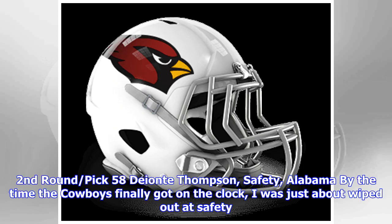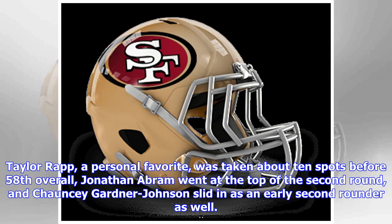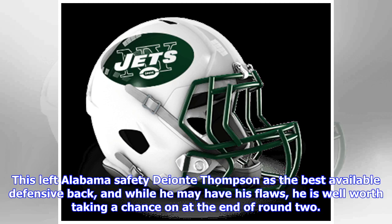Second round pick 58, Deontay Thompson, safety, Alabama. By the time the Cowboys finally got on the clock, I was just about wiped out at safety. Taylor Rapp, a personal favorite, was taken about 10 spots before 58th overall. Jonathan Abram went at the top of the second round, and Chauncey Gardner-Johnson slid in as an early second-rounder as well. This left Alabama safety Deontay Thompson as the best available defensive back, and while he may have his flaws, he is well worth taking a chance on at the end of round 2.